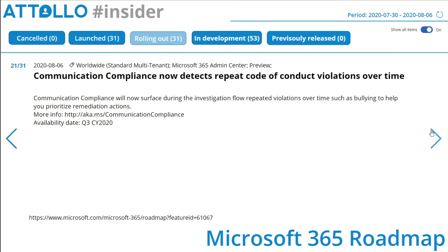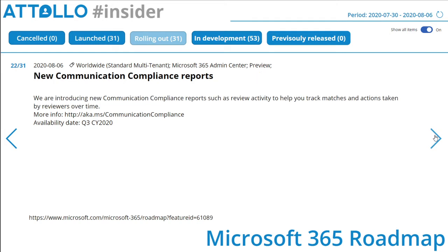Communication compliance now detects repeat code of conduct violations over time. So communication compliance will now surface during the investigation flow repeated violations over time, such as bullying, to help you prioritise remediation actions. New communication compliance reports. So Microsoft are introducing new communication compliance reports such as review activity to help you track matches and actions taken by reviewers over time.